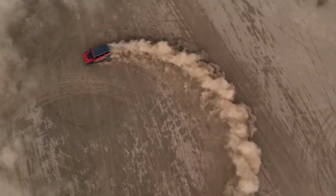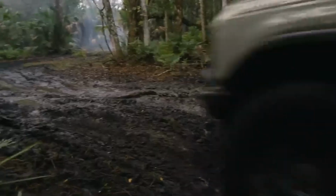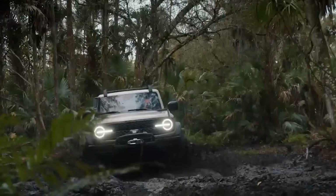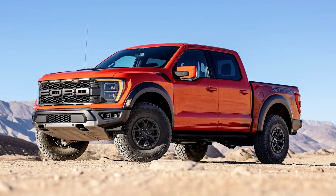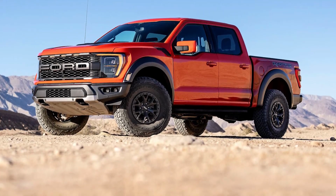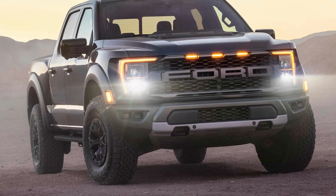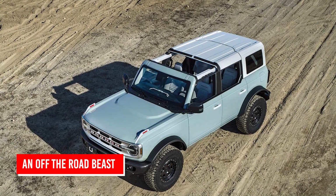If Ford does decide to raise the Bronco Raptor to a higher level, it may do it in the form of the Bronco Raptor R rather than as an add-on for the Bronco Raptor. They also use the same strategy with the F-150 Raptor. Just to refresh your memory, Ford has unveiled the V8-powered F-150 Raptor R, which is scheduled to make its debut this year. An off-the-road beast.